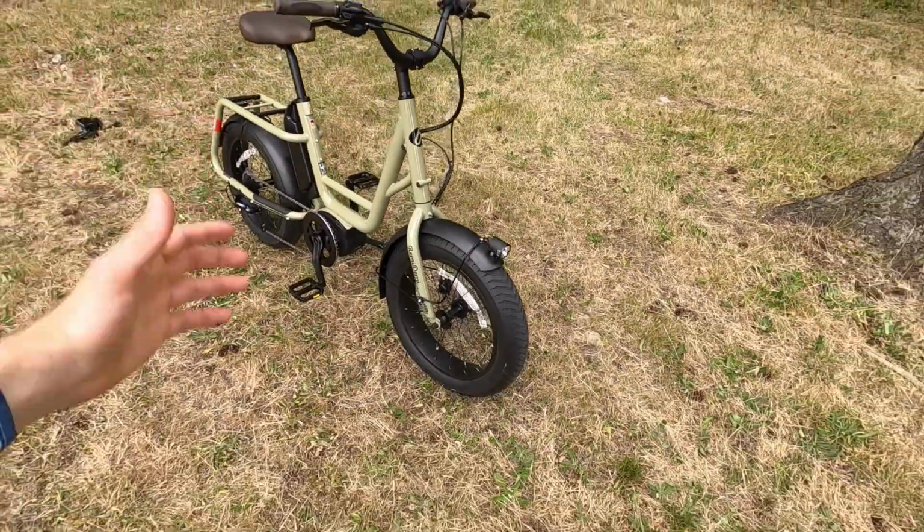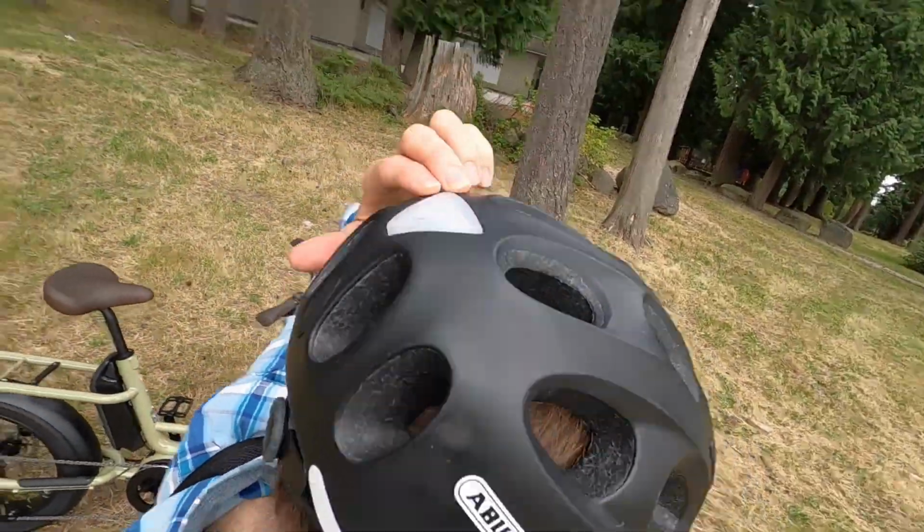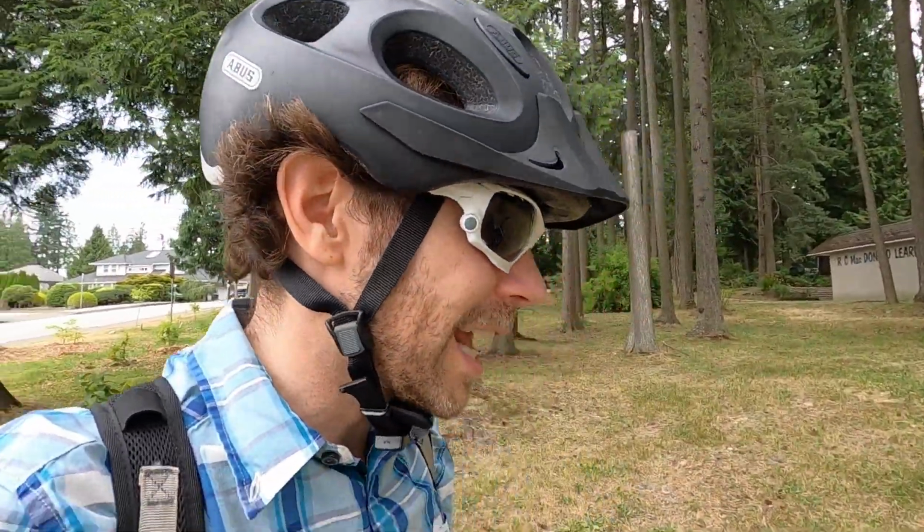I care a lot about safety. You'll hear me say that a lot. In fact, I'm wearing a helmet here that has a built-in light in the back. Abus gave me this helmet. I like the way it fits, but it's also very safe. You'll notice it's black. I want to be seen. I don't want to get hit by a car.